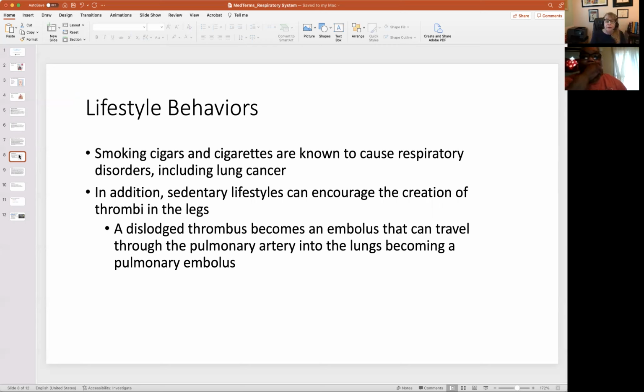Sedentary lifestyles can encourage the creation of thrombi in the legs. Now remember, thrombi is plural of thrombus. A thrombus is an embolism, which in regular speak is a blood clot. Okay, so an embolism is a blood clot within a vein or an artery that's just tooling along throughout your whole body. Bad. Because you know what? Then it gets somewhere like the valve in your heart or somewhere else. And if it gets stuck, oh, deep trouble, especially if it gets stuck in your brain. That becomes a stroke, a cerebrovascular accident, which shouldn't have happened.